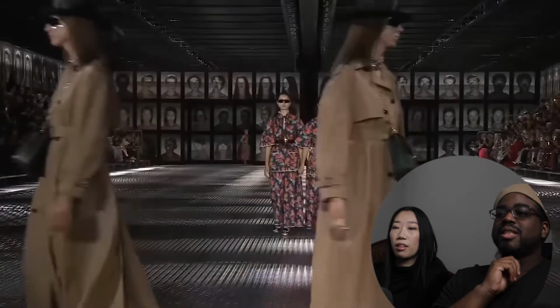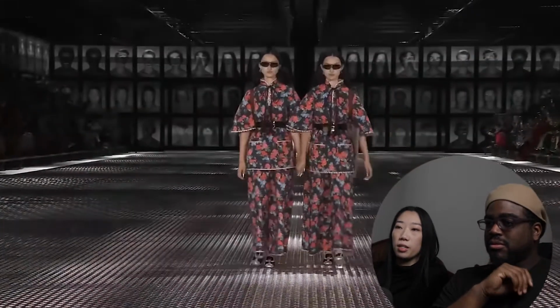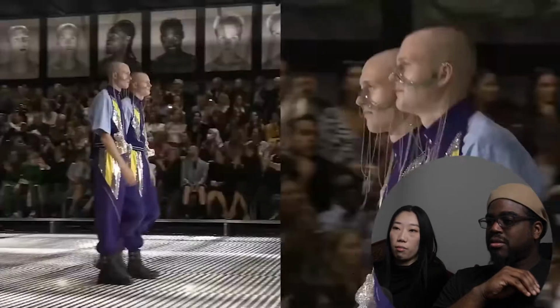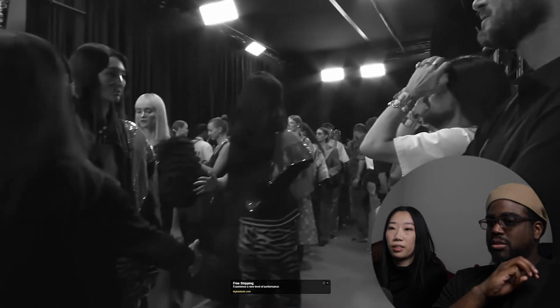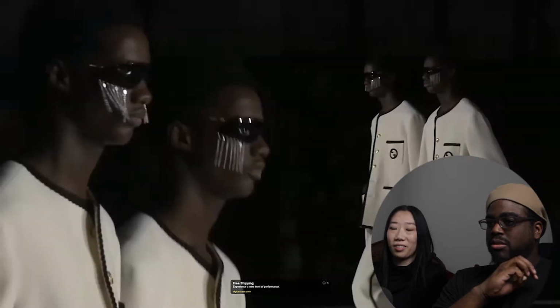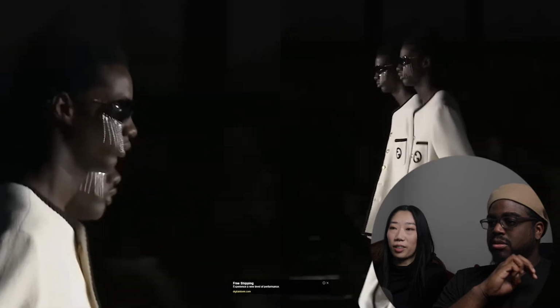Because normally, especially in high fashion shows, you think these pieces are one-offs. I don't think they even make them for the general public. These are straight couture, so to see two of them is kind of rare.